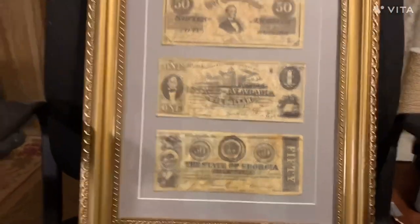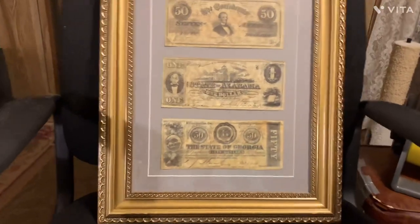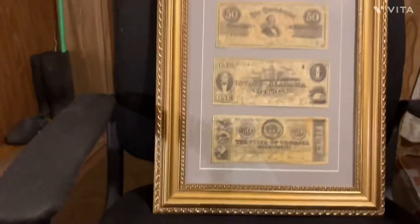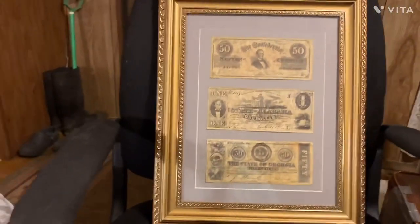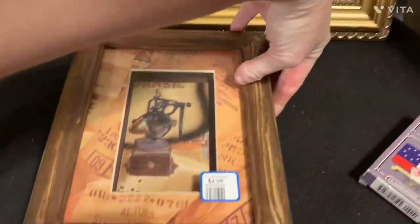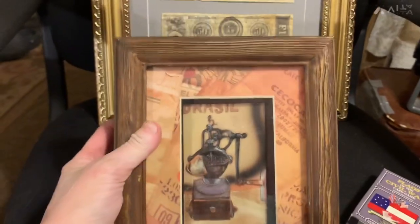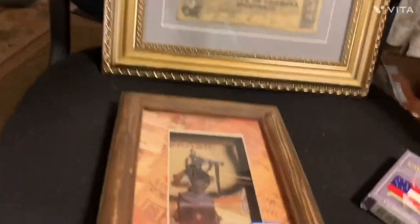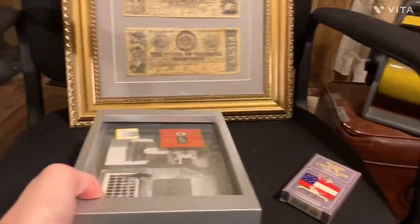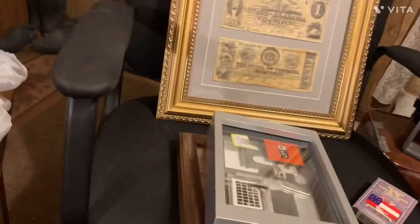And I got other few knickknacks and things. I got a pair of tennis shoes and for me, just a couple of picture frames. I got these for like $2.99, okay? They're picture frames, and I'm gonna use them for display cases. So I got them, and that's about it.